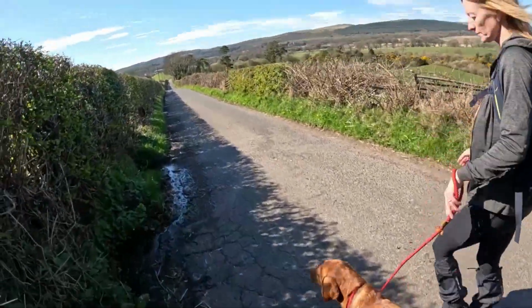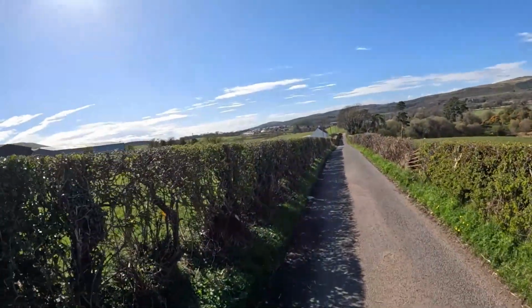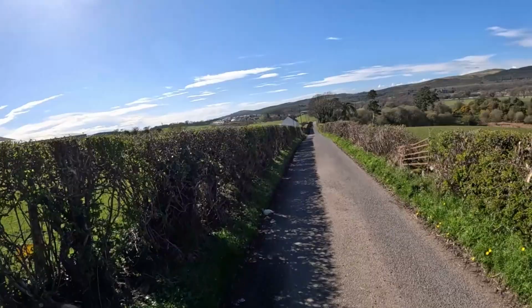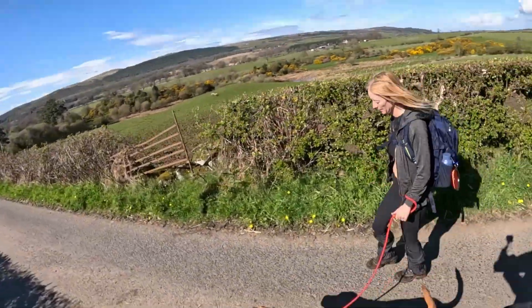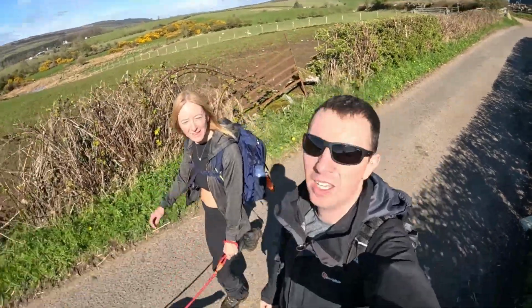Right, let's get back to the Defender. I can just see it over the hedge line, parked up in the distance. So, back there. End of Barony Hill.